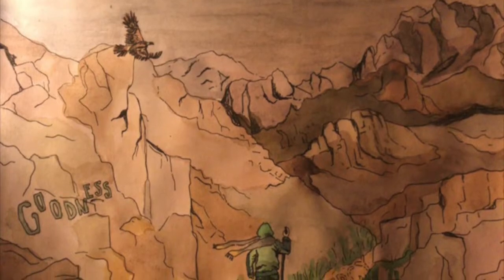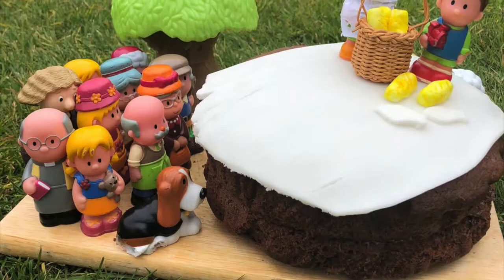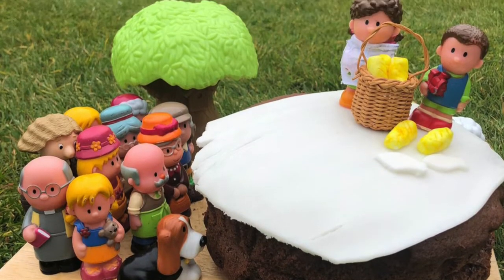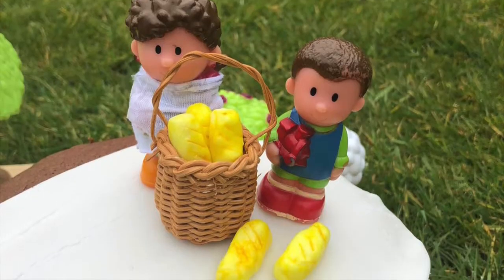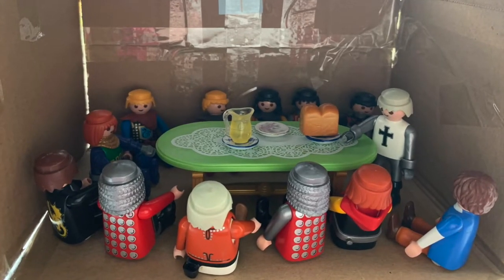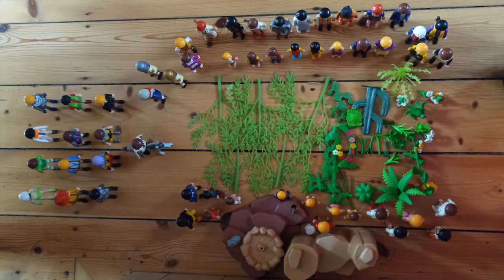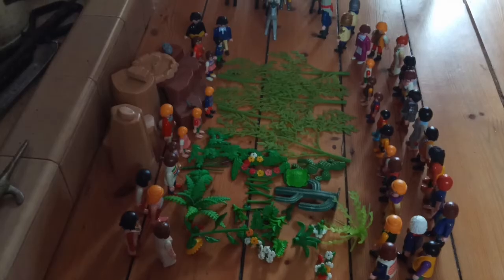Anna has painted a picture based on our reflections on Psalm 23 from last week. Leah Reynolds has made another version of the feeding of the 5,000, and this time it's in cake form. Freya has made the Last Supper out of Playmobil figures. The McNabb family have recreated Palm Sunday for us, which is very topical.